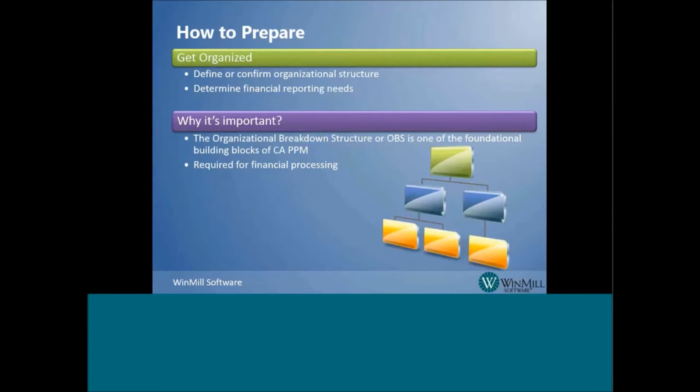First, get organized. By this we mean to define your company structure. One of the primary building blocks in CA PPM is the Organizational Breakdown Structure, or OBS. This is essentially an org chart, and it is required to do any financial processing and is essential for generating reports. The OBS is used to group investments and resources. Defining your OBS is one of the first steps that must be completed when implementing CA PPM.